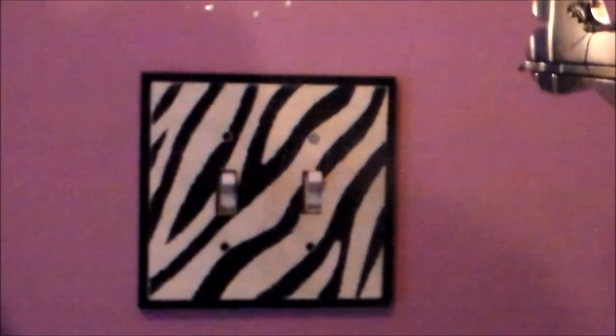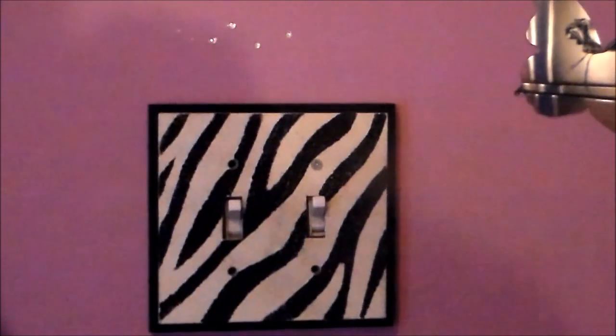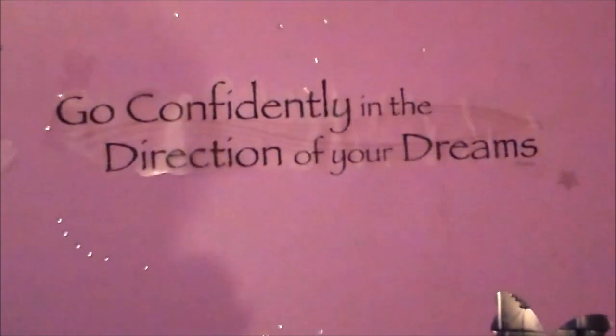This is the door of my room, of course, to come in and out. Up here I have these butterflies from Dollar Tree. You can get these for $1. I have this butterfly mirror, and then this butterfly mirror here. And then I have my little zebra light switch thing from Hobby Lobby. And then my favorite quote that you see in the backgrounds of my videos is, go confidently in the direction of your dreams. And then I have little rhinestones going around it.